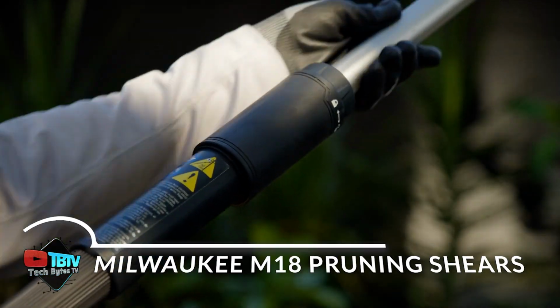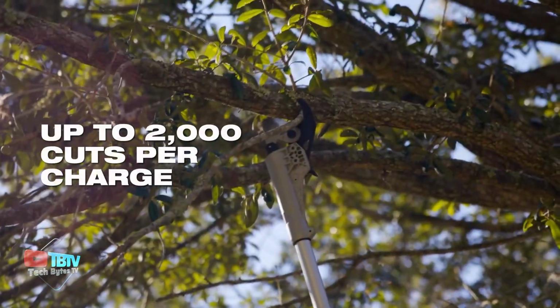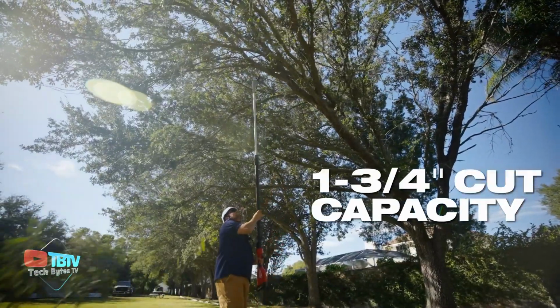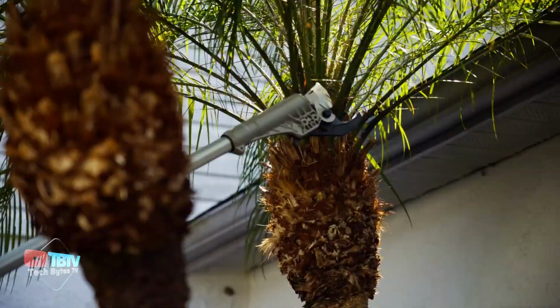Are you facing a 20-meter poplar when you were expecting shrubs? Not to worry, the Milwaukee M18 pruning shears are the ultimate solution. What you've seen is amazing, but the best is yet to come. This telescoping pruning shear extends up to 3 meters, allowing you to reach the highest branches without a ladder.